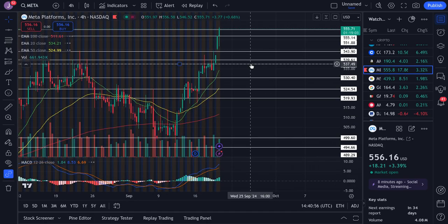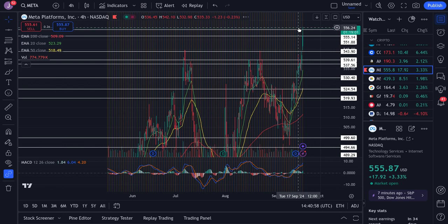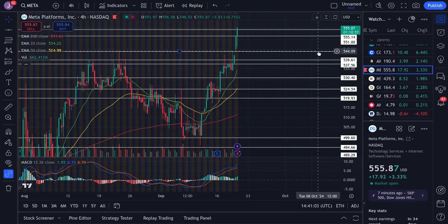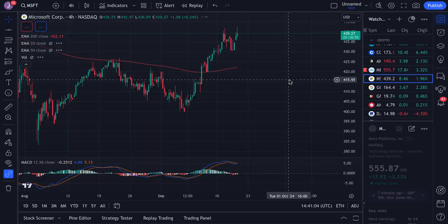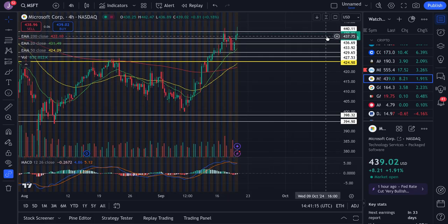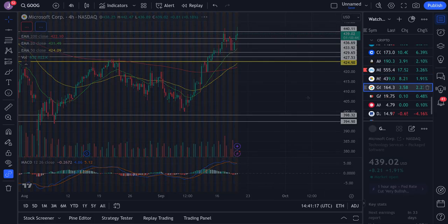For Meta, we have more upside potential. We have 555 as our resistance. If we break that, we're looking for 557. And we have 552 as our support. So it looks more bullish to me as long as 555 holds. Microsoft, we have a double top leg structure. We have 440s, our resistance, in 442. We have support around this 436 area. So I think it has more upside potential for the 440s. It's doing a good job.